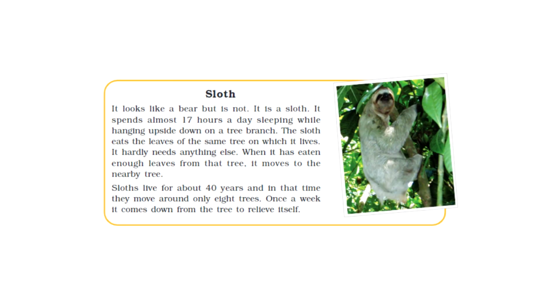Now we will see the lifestyle of sloth. Look at the picture, children. It looks like a bear, but it is not. It is a sloth. It spends almost 17 hours a day sleeping while hanging upside down on a tree branch. The sloth eats the leaves of the same tree on which it lives. It hardly needs anything else.